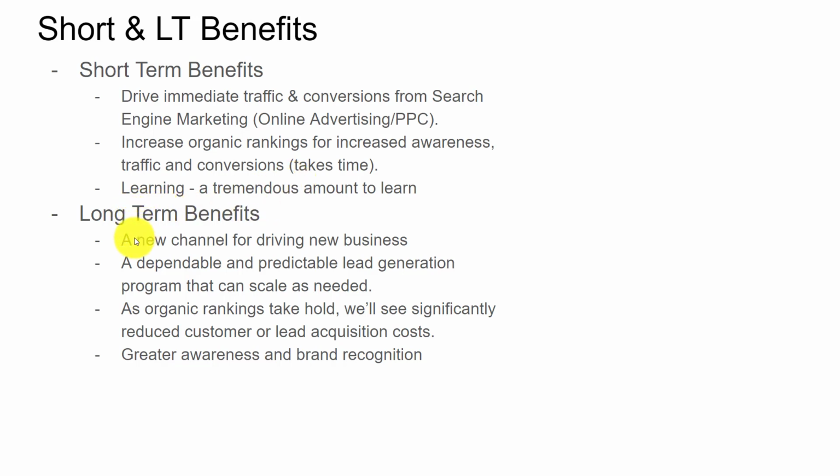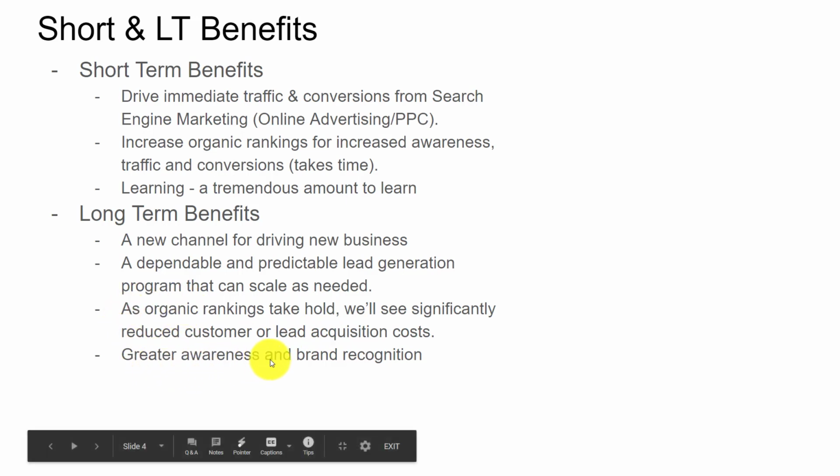And then the long-term benefits are really creating a new channel for driving business, creating a dependable and predictable lead generation program that can scale as needed. Once we've identified our lead acquisition costs and how many of those leads actually convert into customers, we can dial it up at any point as needed. And then, as organic rankings take hold, we'll see significantly reduced customer or lead acquisition costs. Study after study has shown that organic search drives the lowest customer acquisition costs. It is earned media, so it does take time. But the net of all of this is that we're going to have greater awareness and brand recognition.